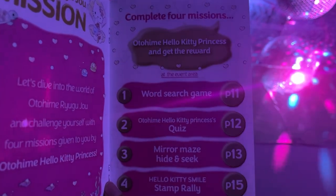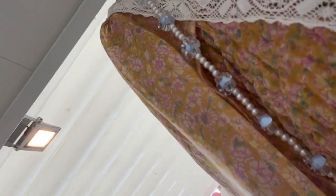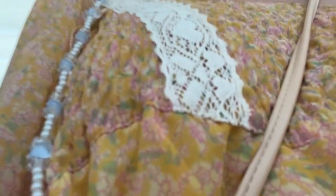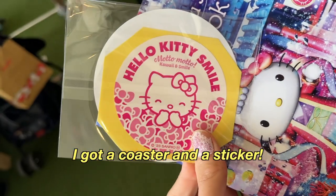Once we completed all of our missions, we were able to go and get a reward from the reward counter. Hello. I got a coaster and a sticker.